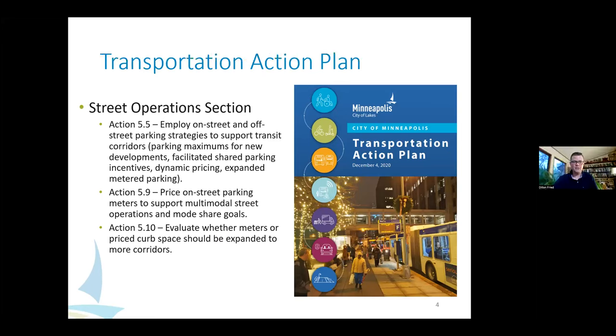We have some citywide guidance around our metered parking and on-street parking generally that was provided by the Transportation Action Plan, which was a subsequent document to the city's comprehensive 2040 plan. The Transportation Action Plan covers a lot of things transportation related, really focused on transit and other initiatives, but specific to on-street parking, it encourages us to work towards supporting transit corridors by managing parking, having different pricing of parking, dynamic pricing, and expanding metered parking. Action 5.9 is to price on-street parking to support our city's mode share goals, and also evaluate whether meters and priced curb space should be expanded to new corridors. So there is a lot of city policy. Having this just passed a little over a year ago, we're still working through a lot of the specific action items called out in the Transportation Action Plan.